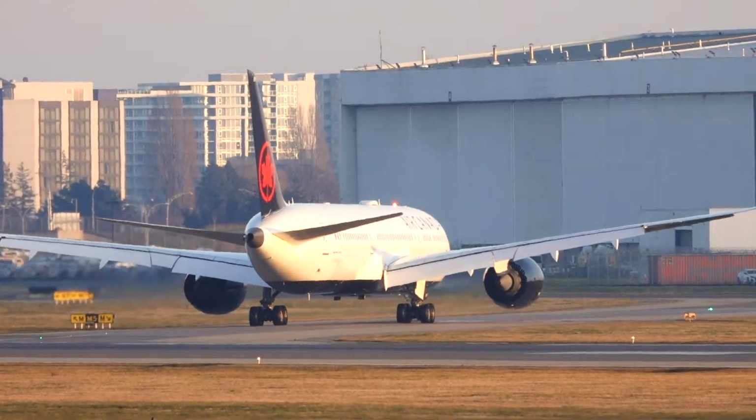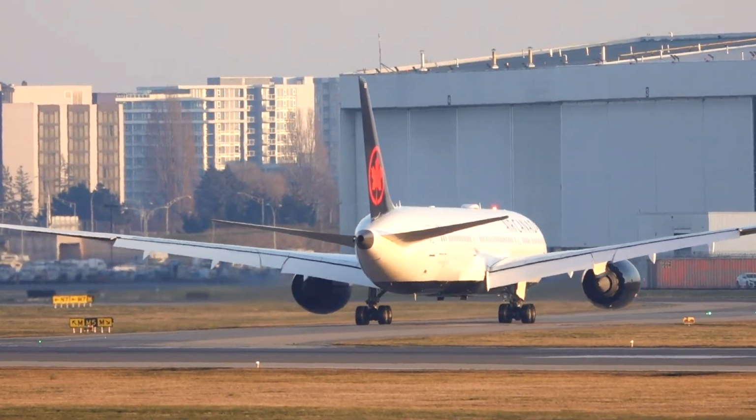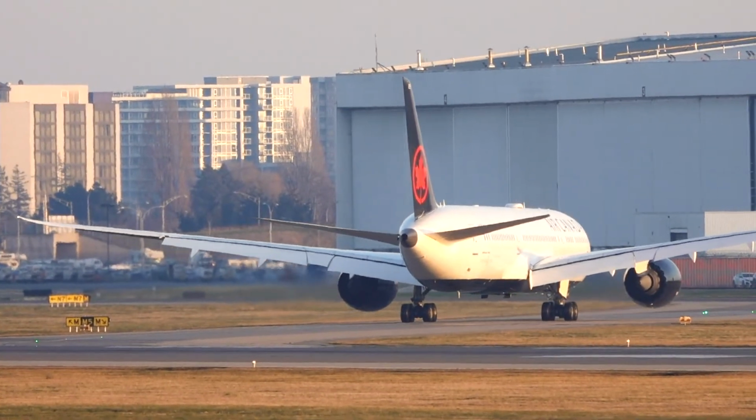Yeah, the light's going to get nice, actually. In the next 10 minutes, we're going to start to have some twilight effect. So I'm kind of looking forward to it.